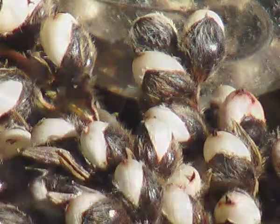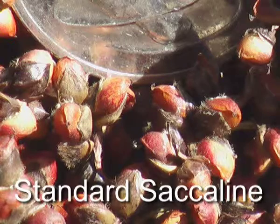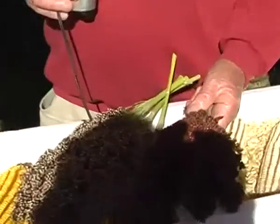Love it. And this is the standard one, and they're different to maize. You can grow 2 together and they won't cross. You'll still get your purebred. For some reason, I don't know, but you can. The sorghum and sacchaline won't cross, yet the maize will.